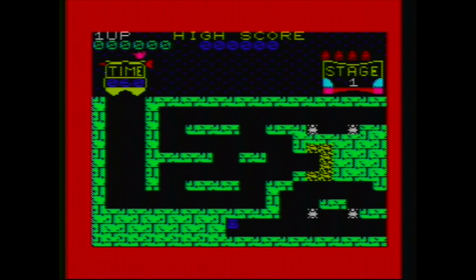Next up is Tutankhamun. I hope I'm saying that correctly. Never played this one. The game looks kind of interesting, but I definitely need some practice to get very far with this.